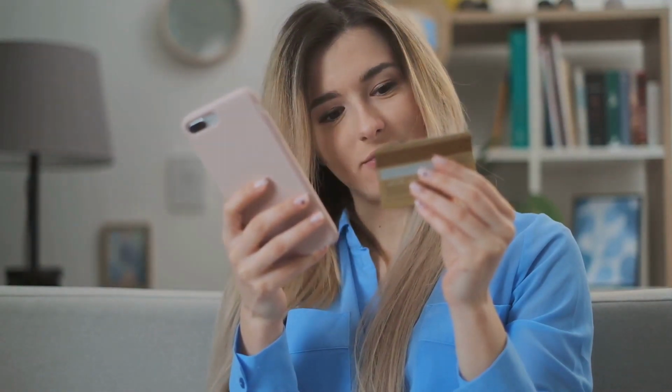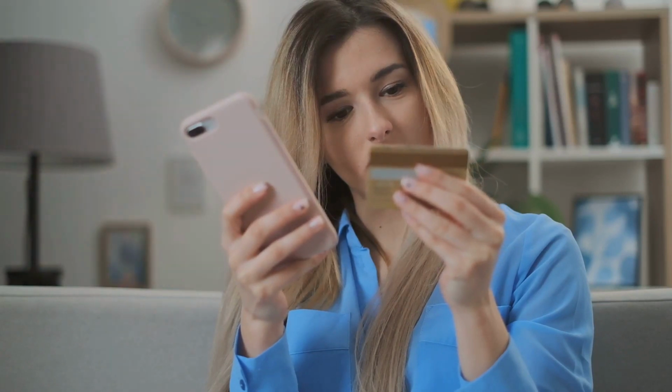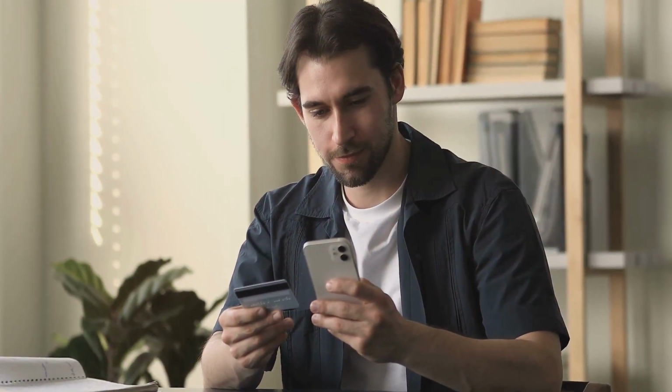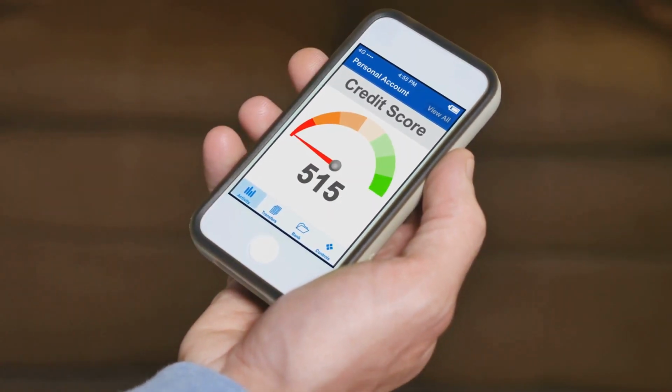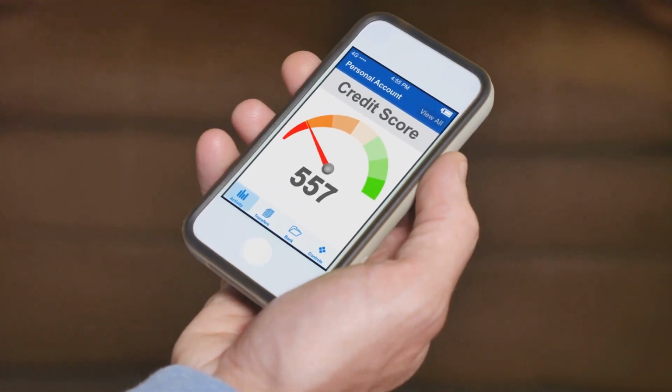In conclusion, securing a $50,000 personal loan with a credit score of 300 is indeed possible. It's all about understanding the financial terrain, being strategic, and taking consistent steps towards improving your credit score. It may seem daunting, but with the right knowledge and a bit of perseverance, you can navigate the financial world, even with a low credit score.